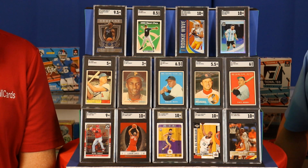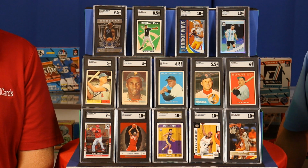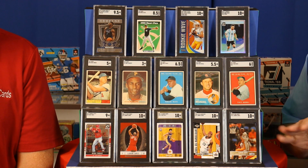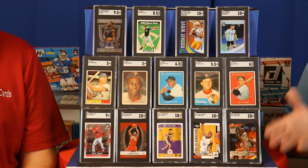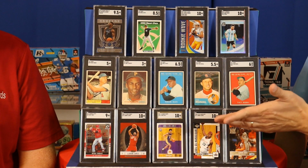and I want it back in a reasonable amount of time. So just last week, I was down in Florida helping a collector with his collection, and he had a boatload of vintage singles, vintage sets. Some of them are absolutely gorgeous, some of them are mid-grade. So we're helping him, and a lot of that mid-grade stuff is going off to SGC. So, Doug, let's talk numbers.